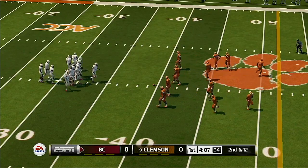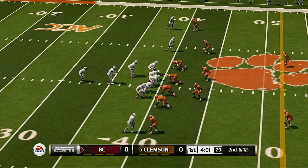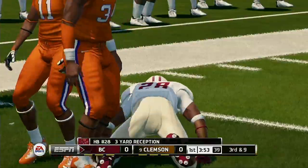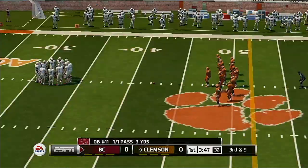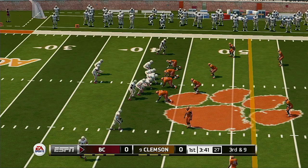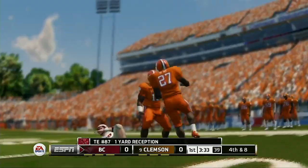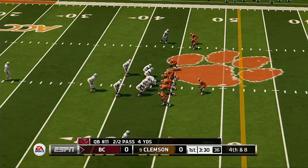Second down and 12. Ball on the 40. Short pass, middle of the field. They'll bring him down around the 42-yard line. Yeah, the defense did a great job of winning that series. That makes it worth an inning.